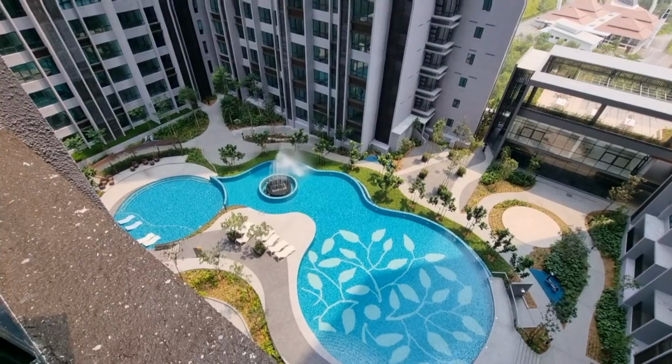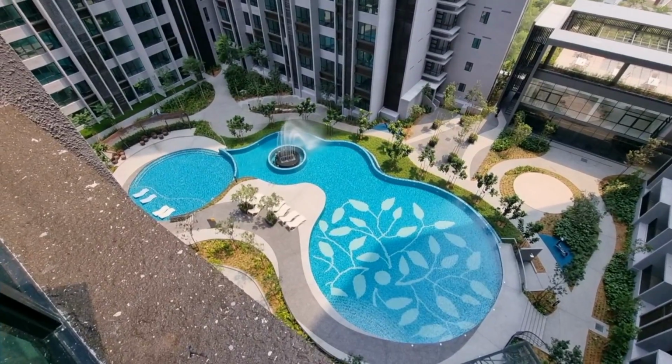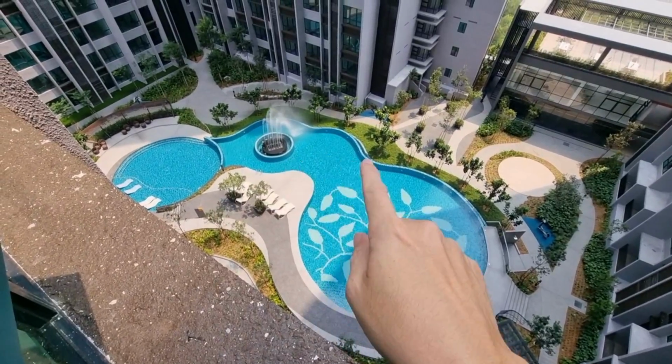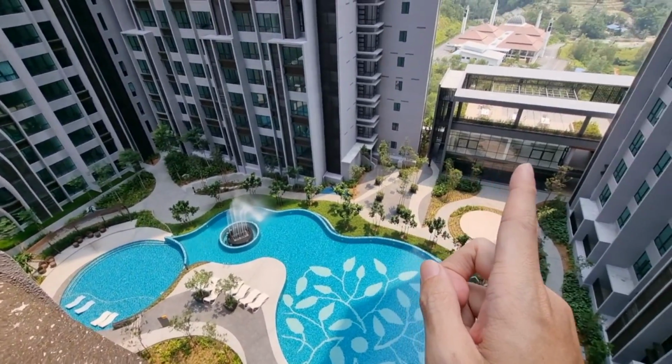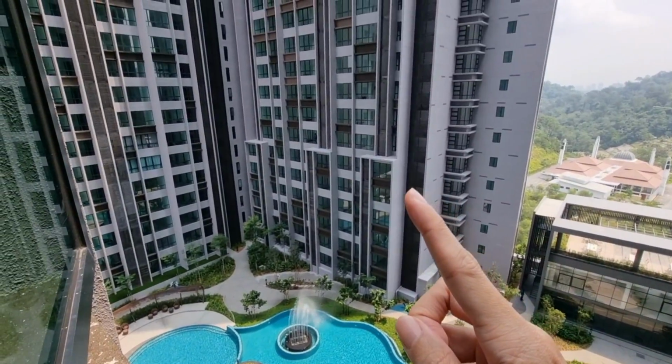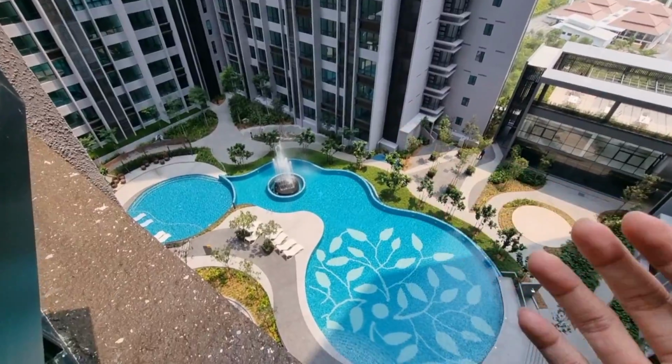This is the view from the unit. This is a mid-floor unit lah. So looking at the facility deck, I like the rounded shape, irregular shapes facilities. Then I don't know what is this. Later we'll go there and have a look. So this is how the facade looks like, grayish and darker themes.